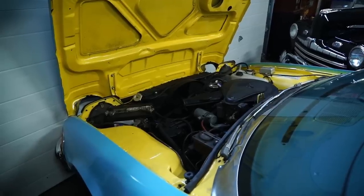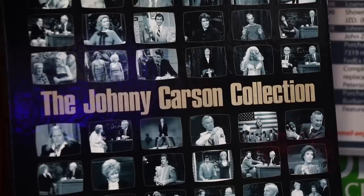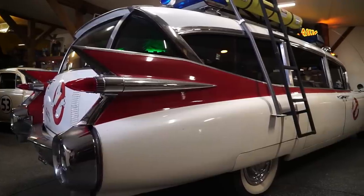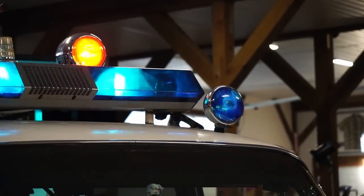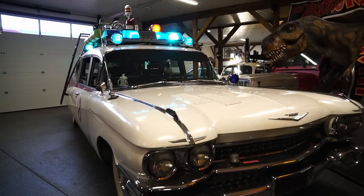We don't really seek them out per se. It's not like I am finding a Ghostbusters car. Ghostbusters is iconic. We think it's important to have a Ghostbusters car in our collection. Let's see what happens when one comes up for sale. And it did, and now it's here. So I think that's where it will go. It's kind of what comes across our plate.